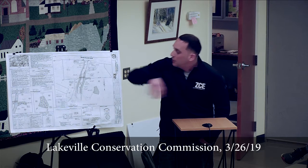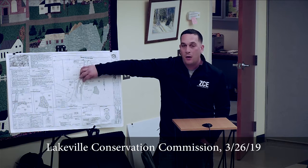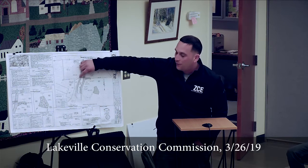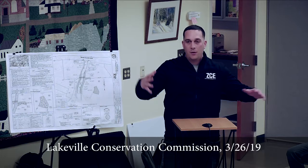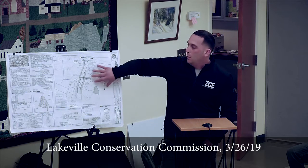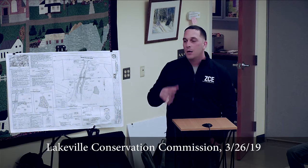We've proposed two 42-inch pipes, it's a pretty large wetland area, feeding across the crossing. That way, because obviously water's going to be dammed up, this will allow the passage of the water.